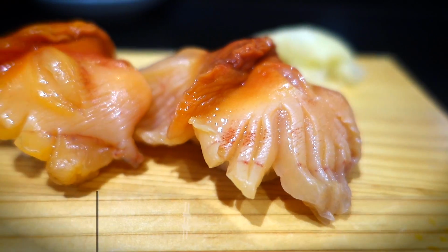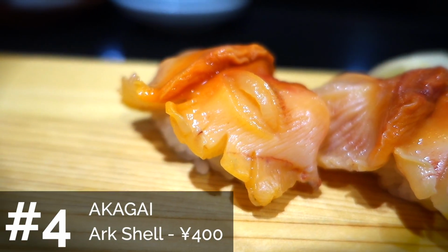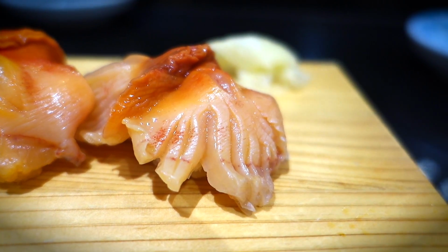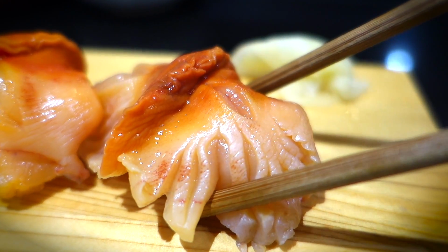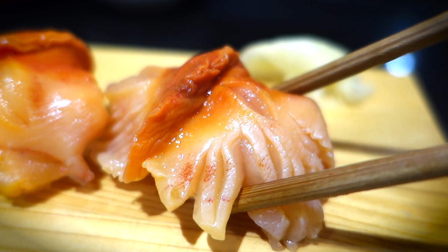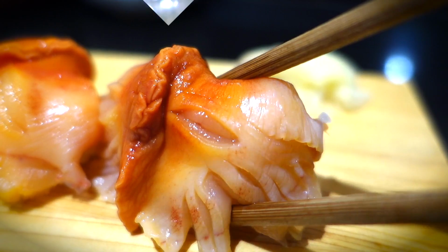Next, Akagai. This shellfish is very good. It has a sort of slightly bitter, slightly sweet flavor to it, and it's crisp to the mouth. Do you like this one, Akina? I love this thing, but it's sometimes difficult to find this one at a sushi shop, so if you see one, just get it and try it.